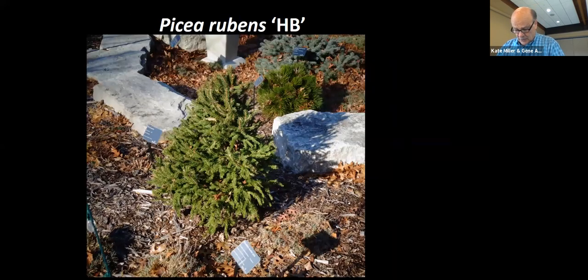The next plant on our tour is Picea rubens HB. It is at the fringe of its hardiness zone in this garden. Its slow growth and neat form make it one of my garden favorites.